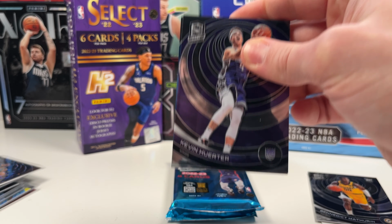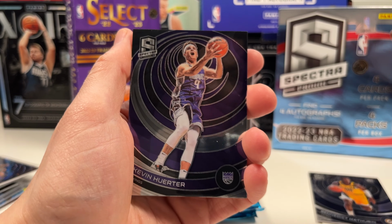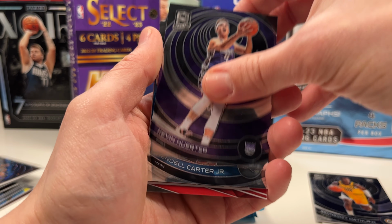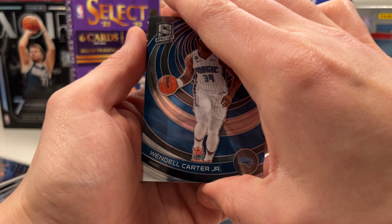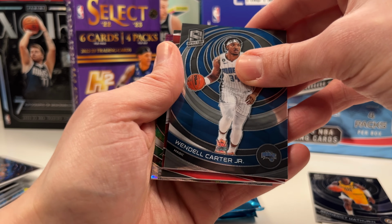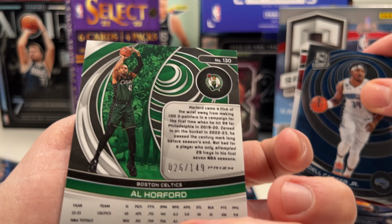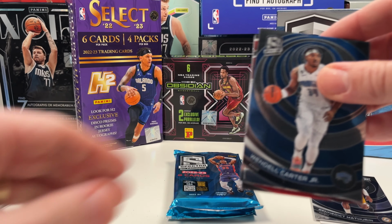Let's see what we got here. We got Kevin Herter. Oh, it's already here. Oh, no, wait. We got Wendell Carter Jr. And we go from the back. Oh, we got Al Horford. That's cool. That's out of 149. Gonna leave it in the back.